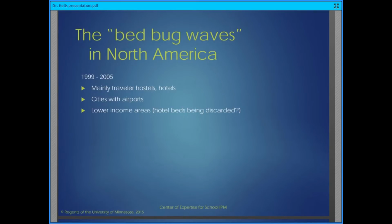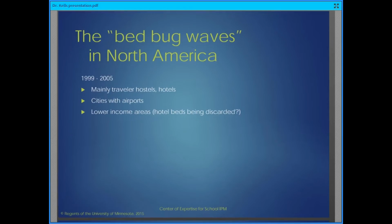And so a lot of times we were dealing with them mainly in traveling hostels, in hotels, cities with airports, and in lower income areas, particularly with hotel beds that were discarded. And this is a particular issue that I personally found in 2002 or so, when hotels were removing beds and moving them out to the back and leaving them for disposal. And people would drive behind the hotels, finding these mattresses, picking them up, and bringing them either to their homes or bringing them to a place where they could sell them. And I really believe that we had a massive influx of bed bugs during this time into lower income areas or in areas where we have resource and financially stressed people.